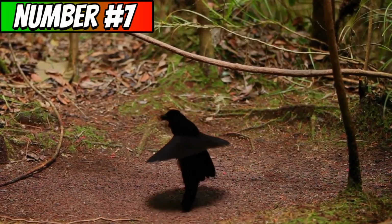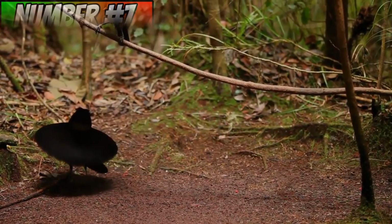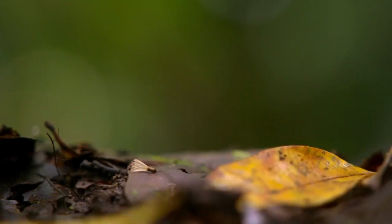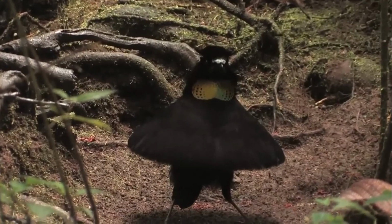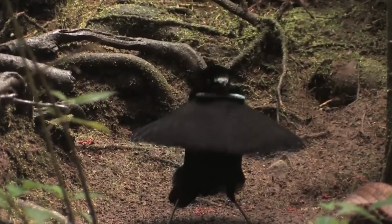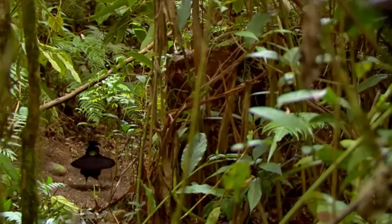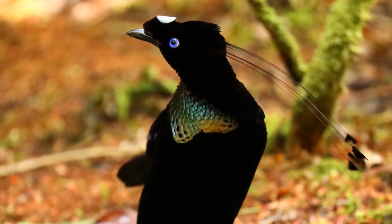The western Parotia can be found exclusively in the mountain areas of Indonesia, particularly the Vogelkop Peninsula of West Papua. The male western Parotia is famous for its combination of intricate and highly ritualized courtship displays. During these performances, the males undergo quite a change in their outward appearance by displaying different decorations. They blow out their flank feathers, poke out their iridescent throat feather shields, and perform step-like dances to attract females.